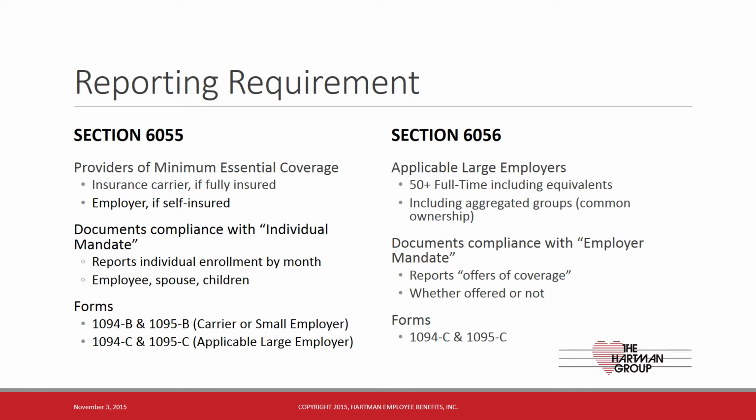So the quick background on the reporting: there are two sections of the Internal Revenue Code that require year-end reporting to the IRS. Under Section 6055, providers of minimum essential coverage are required to report. This becomes an employer obligation only when the plan is self-insured. If the plan is fully insured, it remains a carrier obligation.